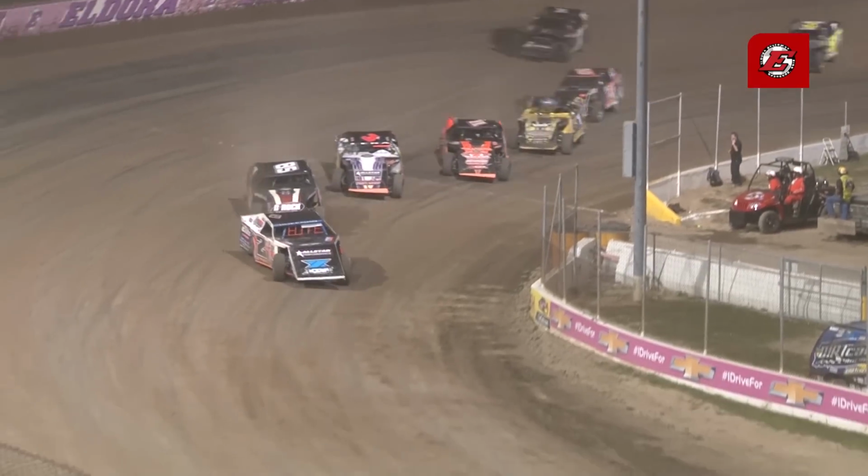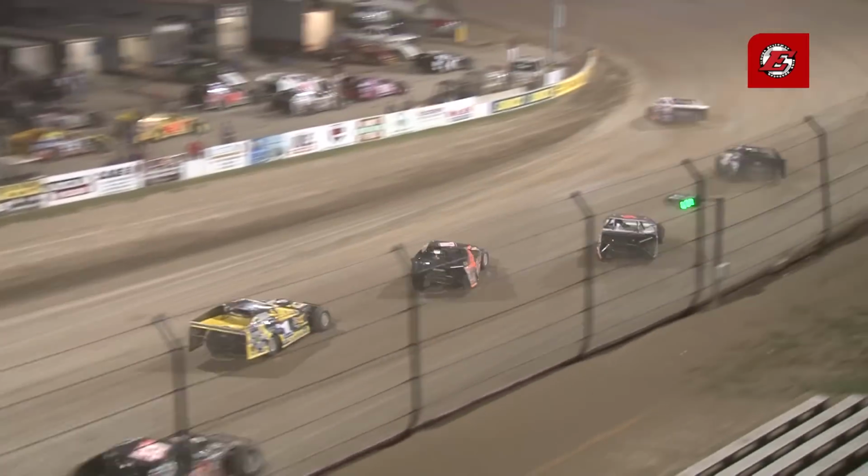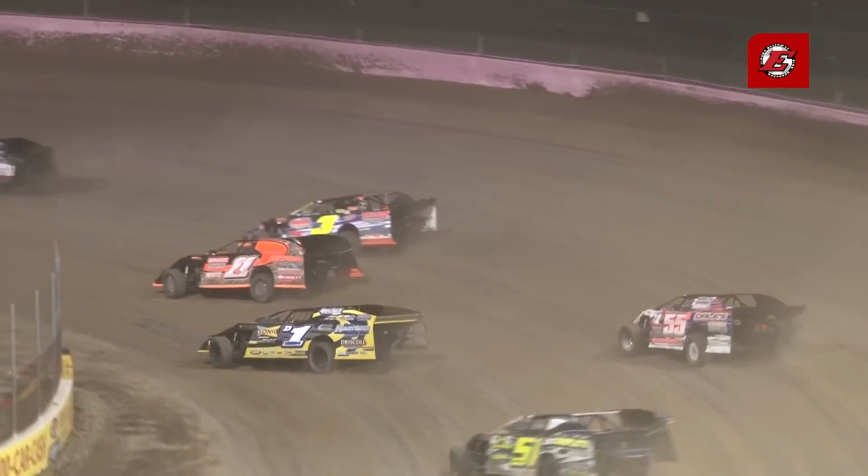Green flag out, 2 to go. So can anybody run down Nick Hoffman? Here we go, we're going to go back to green. Josh Rice going to work to the inside of Jeff Lika.